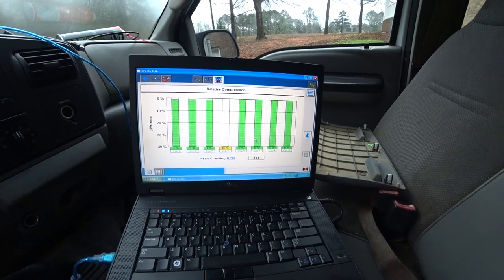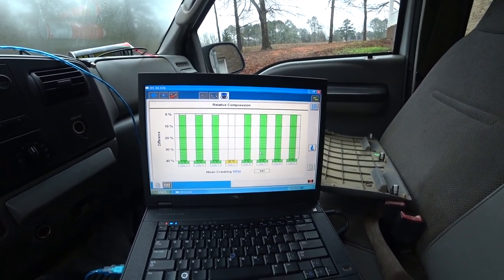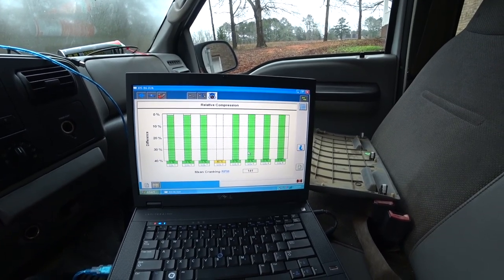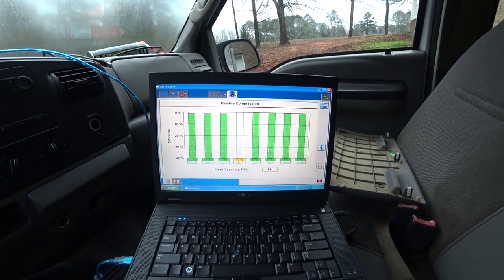So you can hear the sound that it was making. It was a da-da-da-da-da-da. In other words, there was one cylinder that's not giving any compression, so that it just spins faster during that time. And we can definitely tell where the problem area is. Number two.